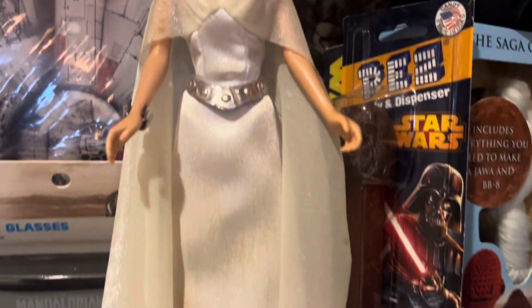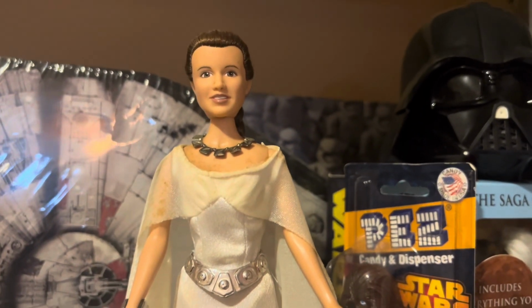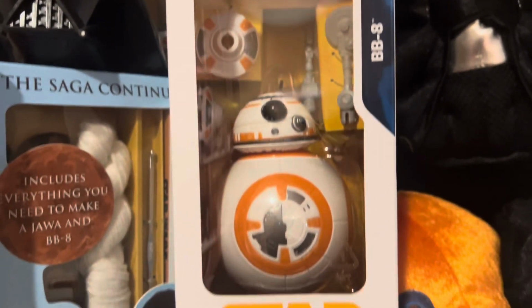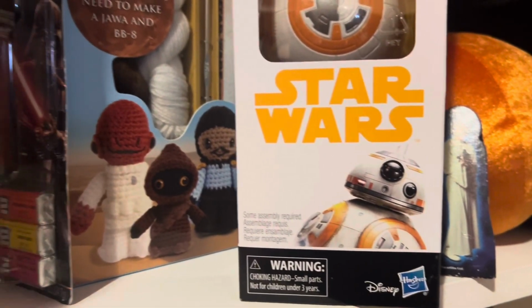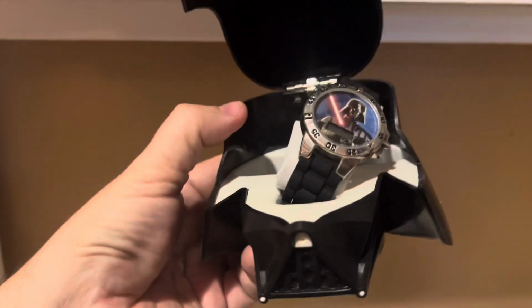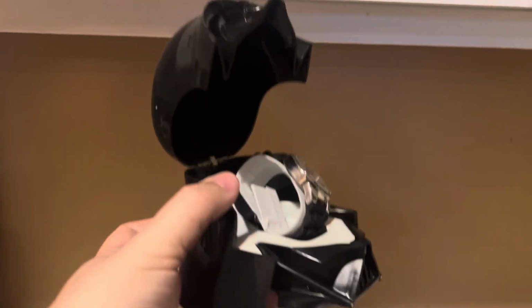Our newer loose Leia doll's worth about $16. And then our BB-8 Jedi 12-inch figure is worth about $15 in the box. And then we have a Chewbacca Pez dispenser still in the pack, worth about $7. Have this cool Darth Vader case and watch worth at least $30.